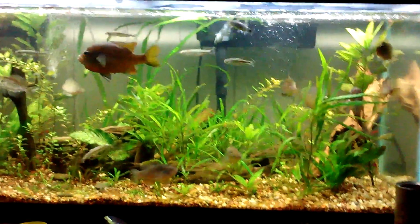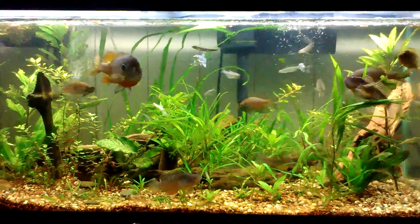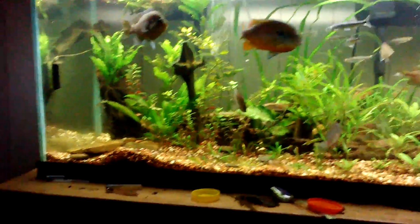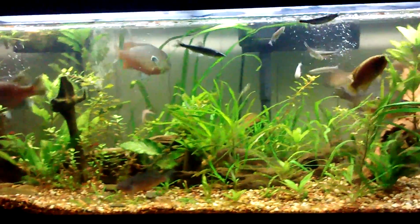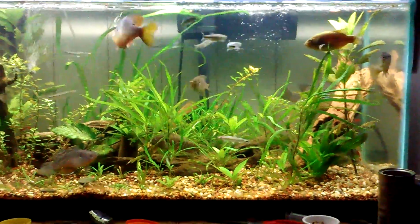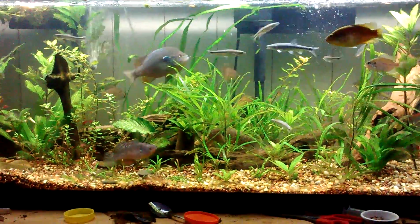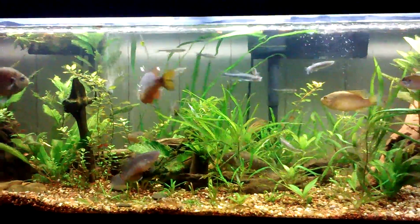Plants are looking good. Growing like crazy, like always. Val looks a little bit better than the last video. Luigia looks good. Java Fern looks good back there. Temple plants are huge. Gonna have to cut them in half soon. Don't know what to do. Who knows? They just get real big.